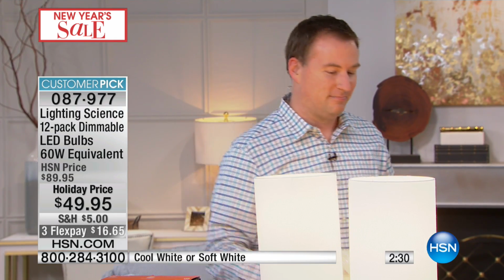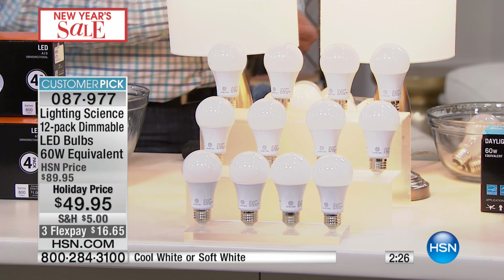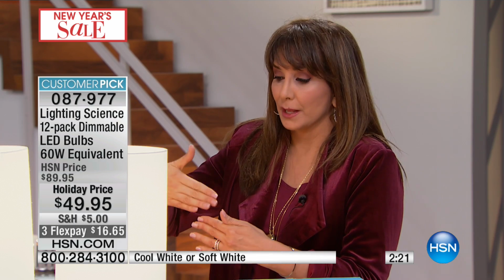Well, so not only is it saving you money, but also that 13 doesn't even represent over time. Exactly. Over 13 years. Like, I don't know how long each light bulb usually lasts, but 13 times 13 years. This is wild, you guys. And to be able to do this for $40 off.